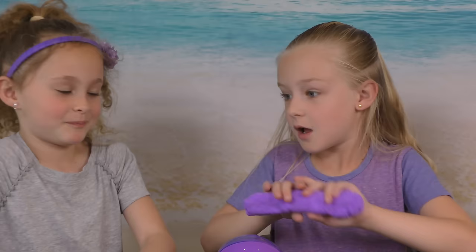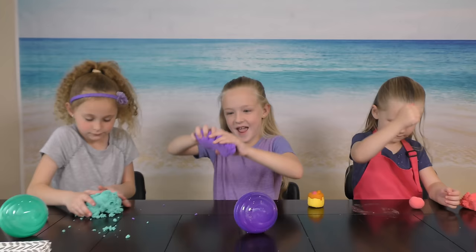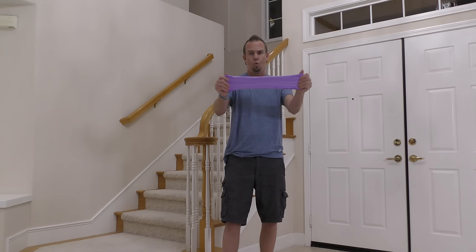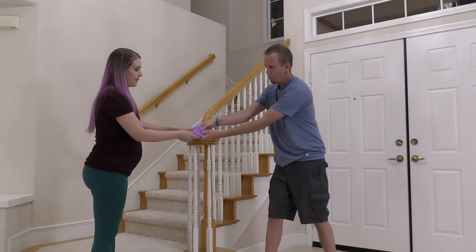Blake, want to help me stretch this? Yes. Let's do it. Oh, way cool. Madison, can you stretch yours? I'm gonna make my fingerprints. Whoa, way cool, Trin. Stretch it. All right, guys, I guess Dad wants me to help him. We're gonna see if we can team up and stretch this stuff way far. My arms aren't long enough to stretch it anymore. Mom, I need your help. Okay, I'm coming.